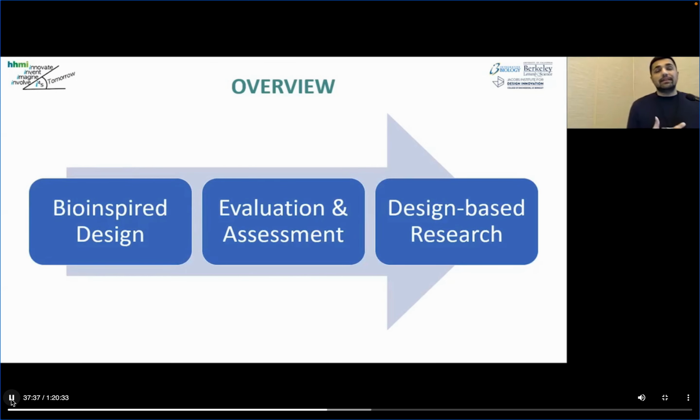I want to then talk about the evaluation and assessment that we do in this course and how that connects to some of the things students are accomplishing in the course. And I want to conclude by thinking about design-based research and how we can use the information from the evaluation and assessment to inform improvements to the course and improvements to the assessment.